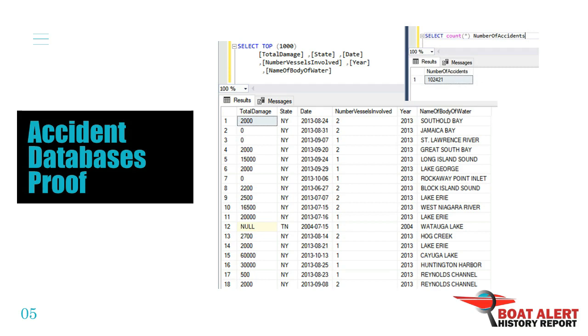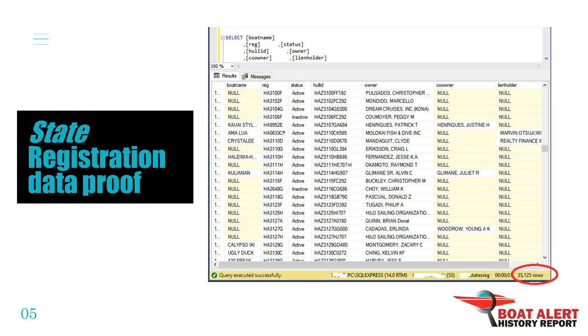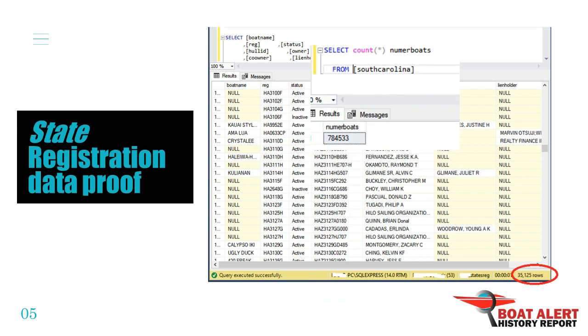Here is an example showing Hawaii hull ID numbers with the lien holder information. Just this state alone has provided 35,000 records. We have millions of data points for Texas, New York, Mississippi, and so on. Here is another screenshot for South Carolina showing almost 1 million boats. Yes, this data costs thousands of dollars to obtain, and you can search all of it for just $19.99 and in just under a minute.